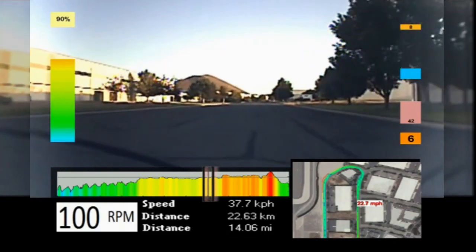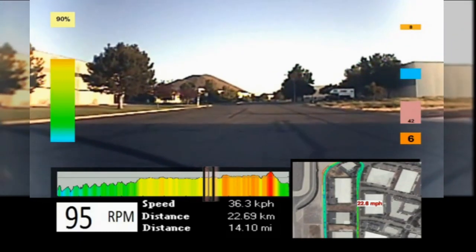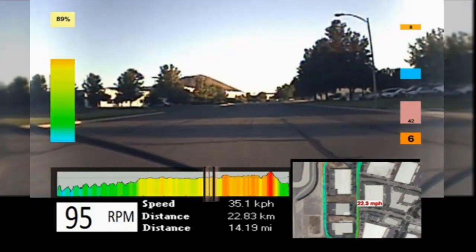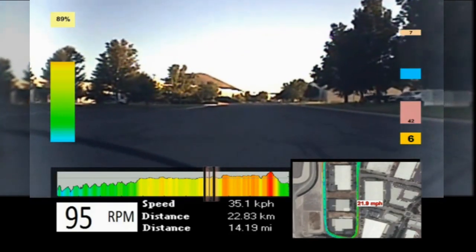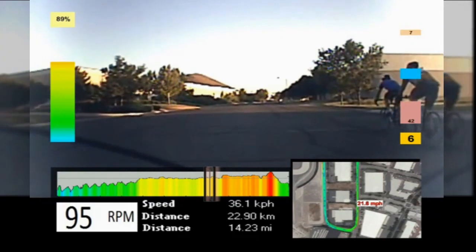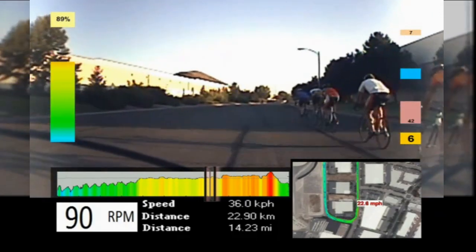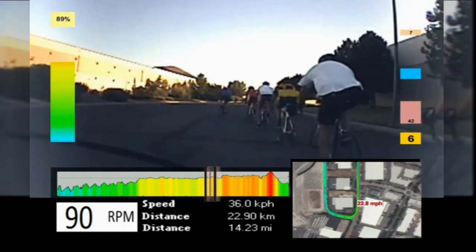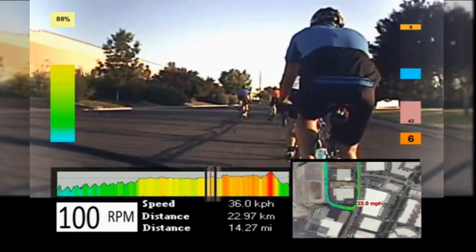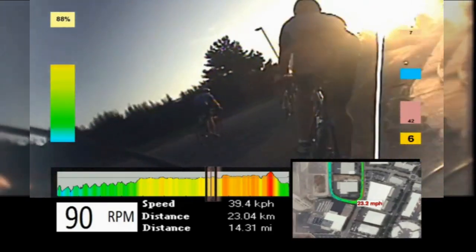Now, when you're in the group, there's a few techniques to psych your opponents out. One technique might be to show that you're not suffering at all. Discourage them. But what I like to do even more is sandbag, or basically pretend that I'm really struggling and I'm not going to be able to stay with the group, let alone sprint.